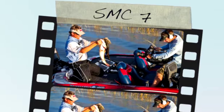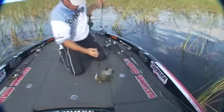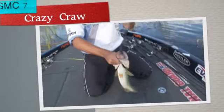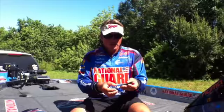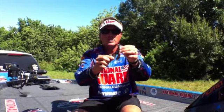Matter of fact, during the Scott Martin Challenge episode we filmed last year on Lake Okeechobee, I had a 34-pound stringer on this bait right here. This is the one that I first was introduced to by BruiserBaits. This is called the Crazy Crawl. When you talk about vibration, that's a very big key to soft plastic baits. And what makes this bait so unique is the action that these little claws emit.